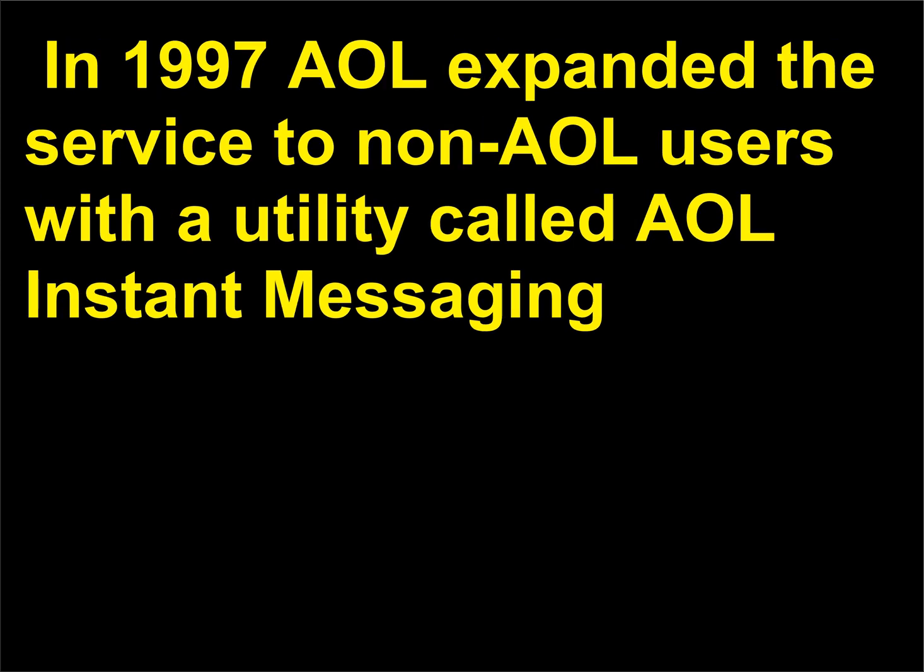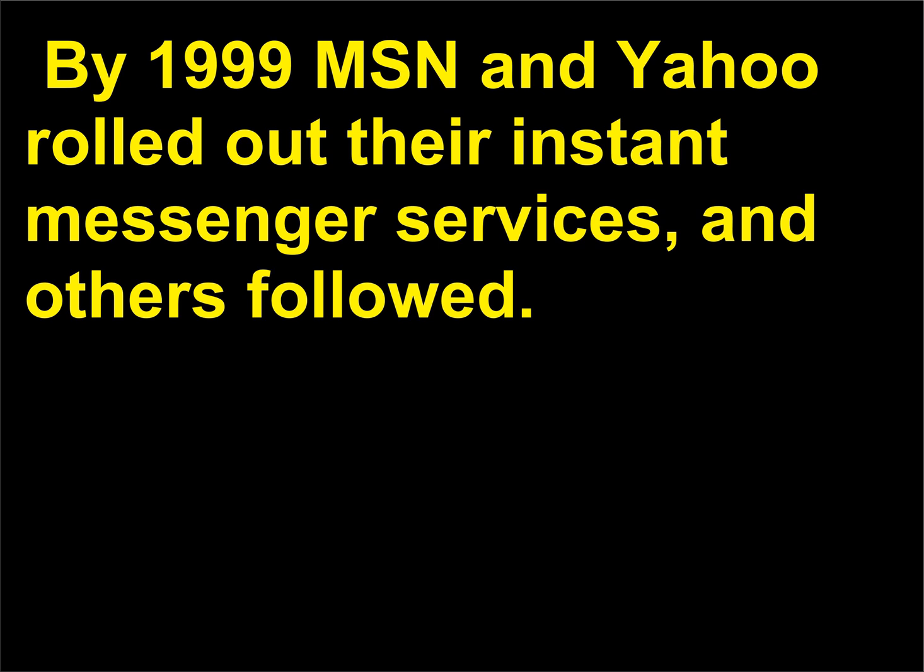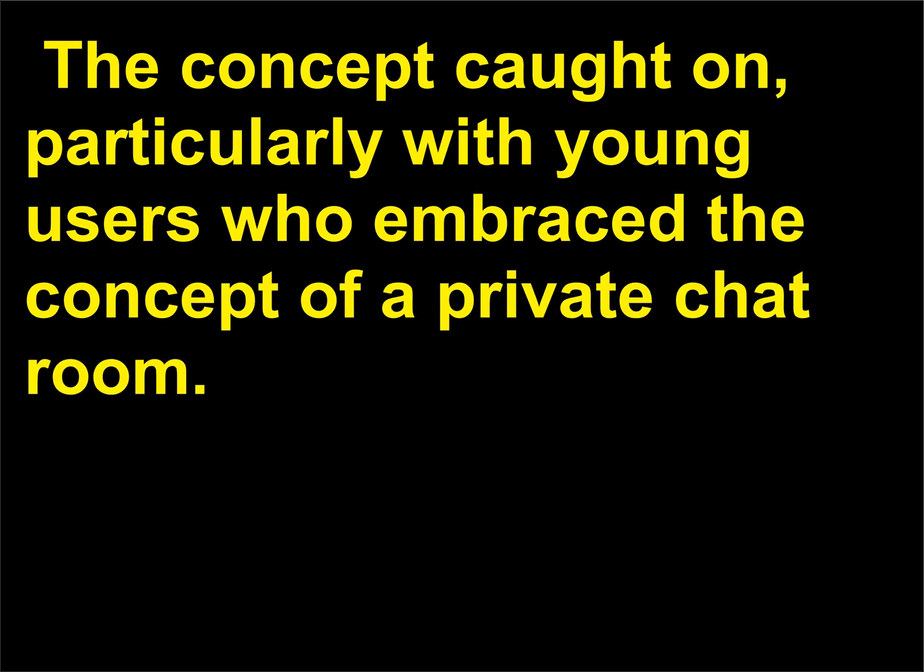In 1997, AOL expanded the service to non-AOL users with a utility called AOL Instant Messaging, AIM, and in 1998 the company acquired another IM utility, ICQ. By 1999 MSN and Yahoo rolled out their instant messenger services, and others followed. The concept caught on, particularly with young users who embraced the concept of a private chat room.